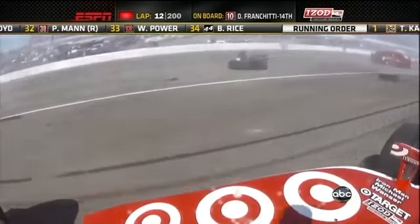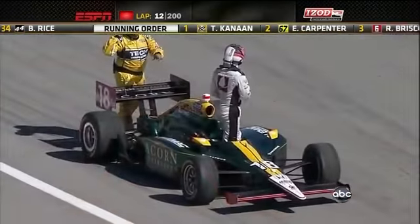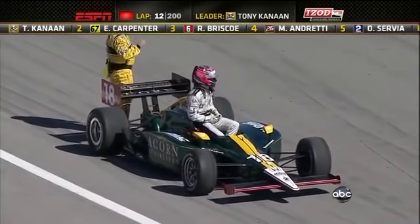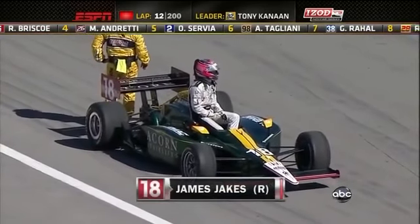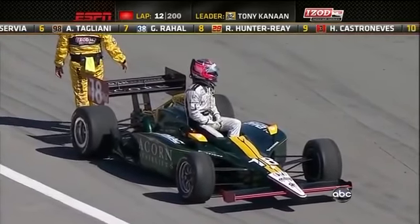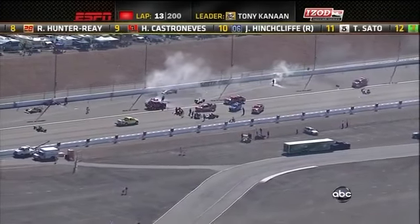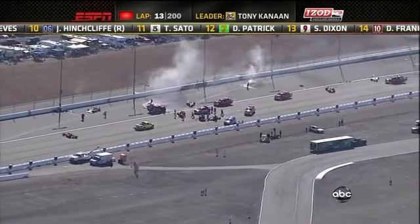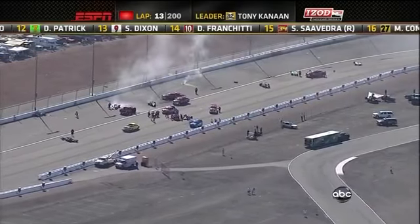You can see just how many cars are literally torn apart. And this was the one thing, and there is the 18 of James Jakes. Now, he had a crash early in practice on Friday. That is actually a KV Racing backup car that they put together for him. Now, I don't see much damage on there, but he's out of the cockpit. And look at this from high above. And this was the one thing we were fearing when we saw qualifying and the two championship contenders in the middle of the field. A big crash like this early in the race.